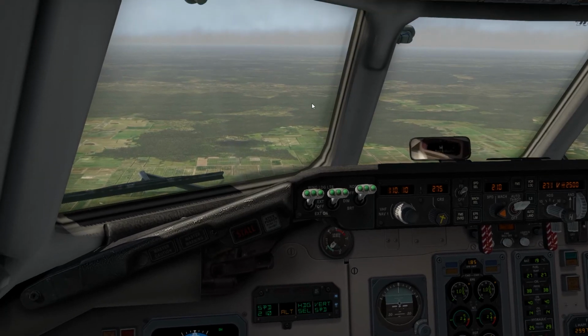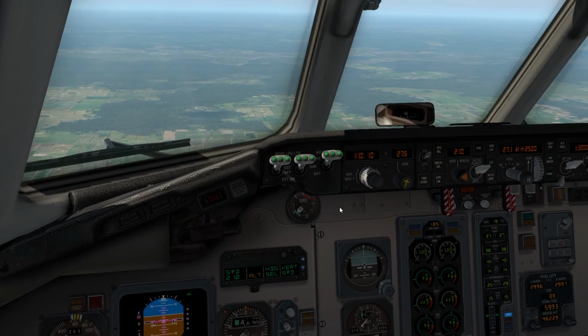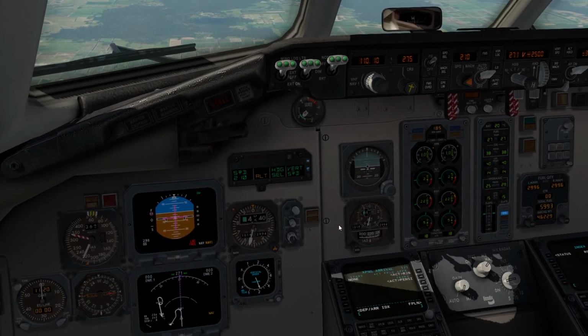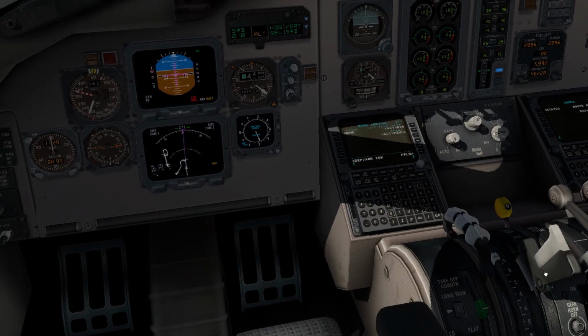There we go. We broke out of the weather, or the cloud layer there. So we are good with that. Go ahead and get full spoilers so we can get the rest of that speed down. And she is coming on down nicely. Let's go ahead and get another notch of flaps.